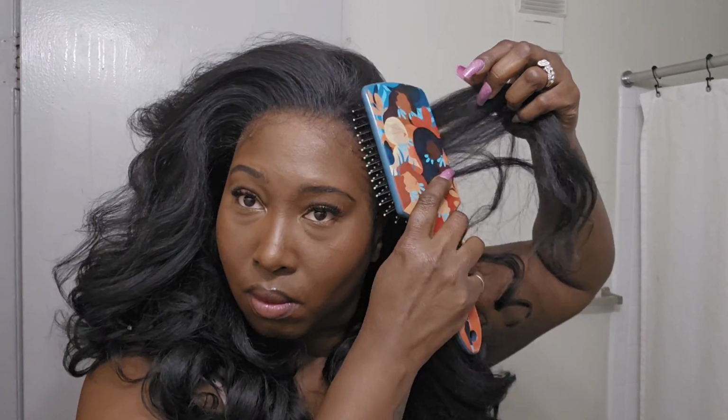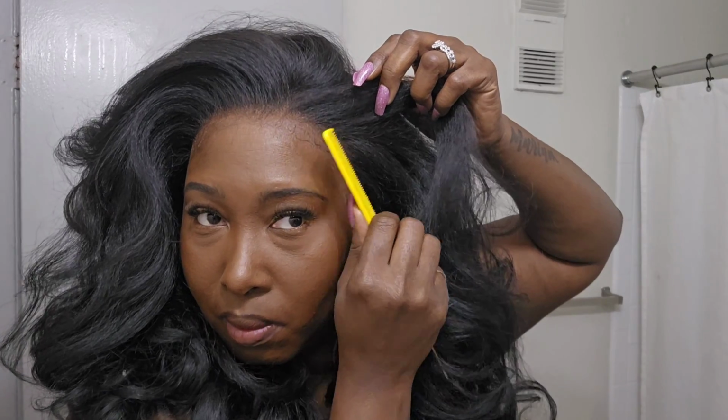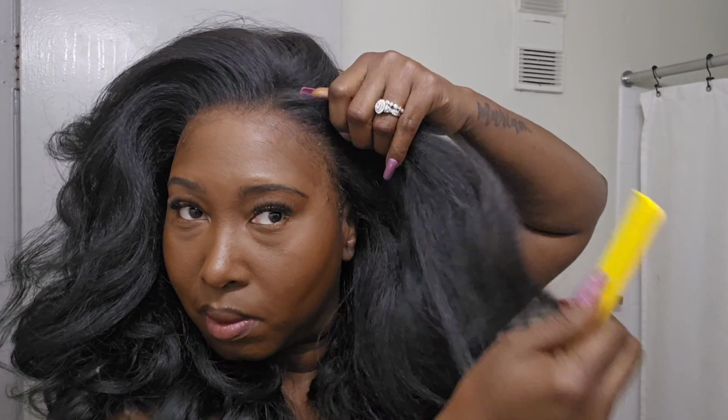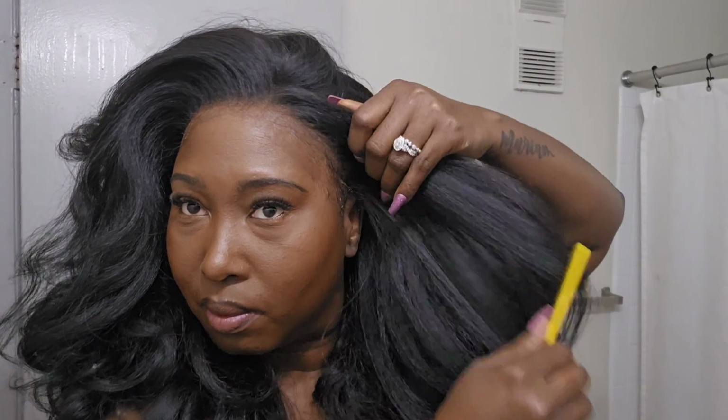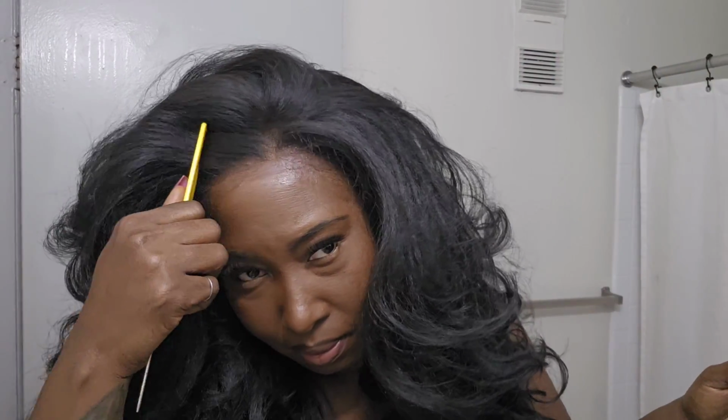I will say that on the last install, I did trim it a little bit because it's synthetic, you know what I'm saying? So after a while it'll begin to be a little frayed at the nape area. So I trimmed some of it, but not a crazy amount, just enough to give it a little bit more. And girl, I still ain't even had to curl it yet.